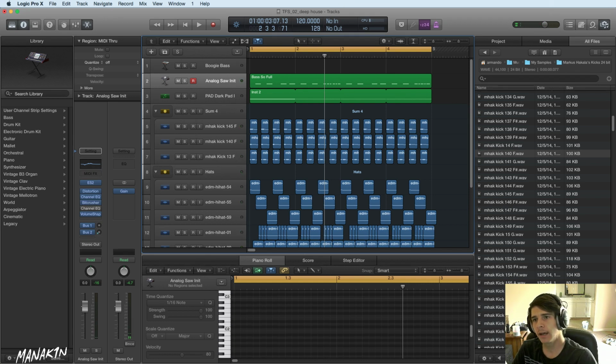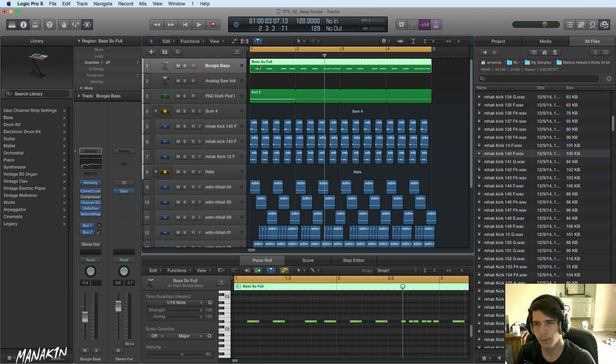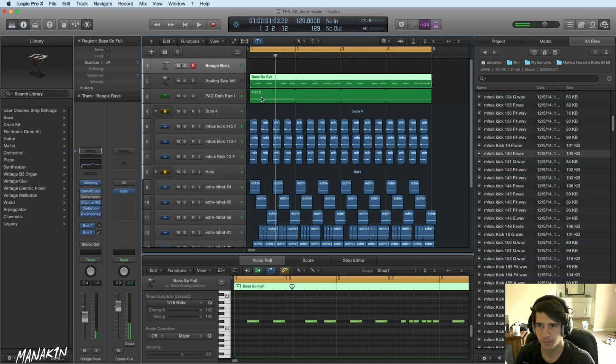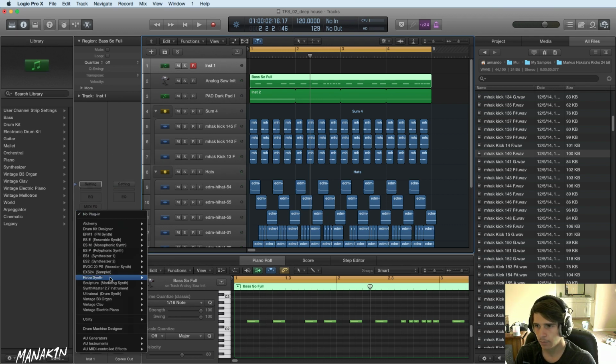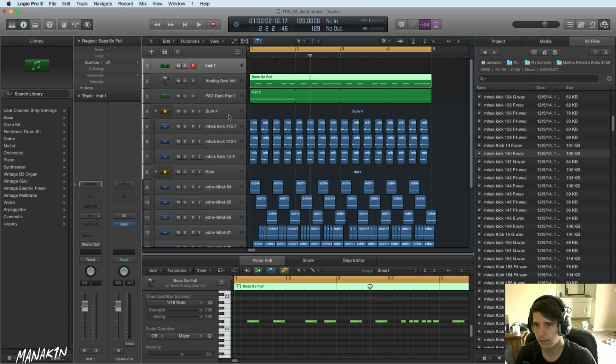And I guess a better example, I should pull this up. Well, let's actually compare this. What did we have before? Oh gosh, our new bass is so much better. So we bit crush because it gives a nice ring to things. So we're going to reset this. I'm going to drop Synth Master on this.